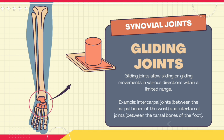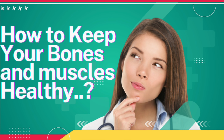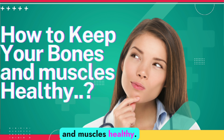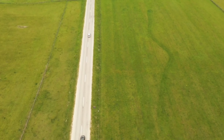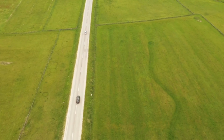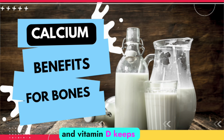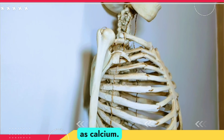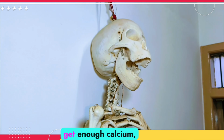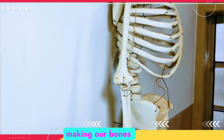Now I move on to the last part of our video, that is, how do we keep our bones and muscles healthy? It is important to have healthy bones and muscles. Some ways to keep our bones and muscles healthy are as follows. Eating food that contains calcium and vitamin D keeps our bones healthy. Our bones are made up of minerals such as calcium. If our body does not get enough calcium, it pulls out calcium from our bones, making our bones weak.